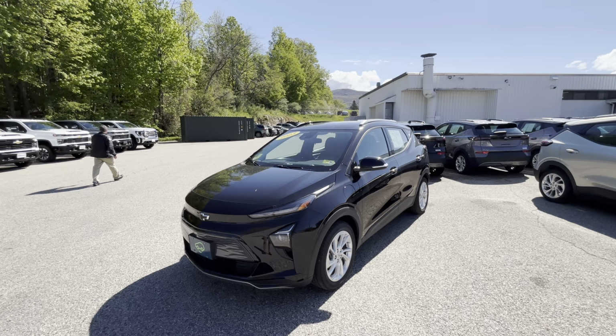Here's your one pedal driving. Now that is going to use a form of this regen on demand, but it is kind of just like using the whole driving experience with just the gas pedal there. And we do have our toggling parking brake right there, cup holders, center console right here. We'll step around to the back.